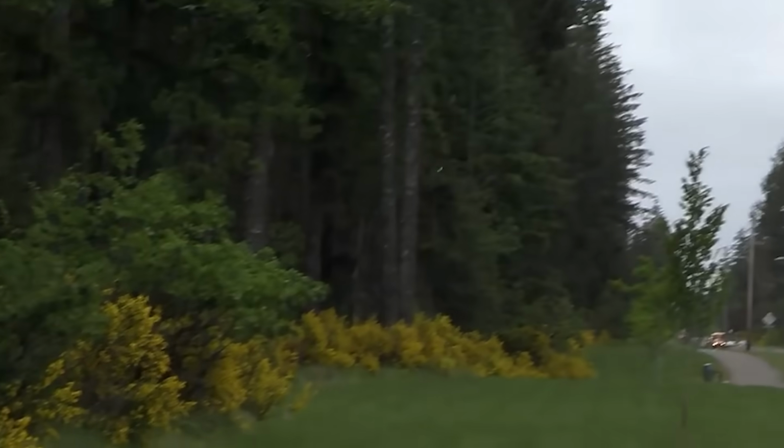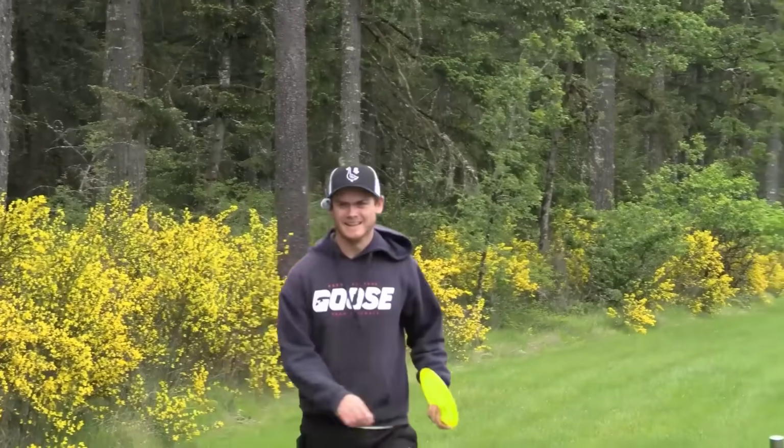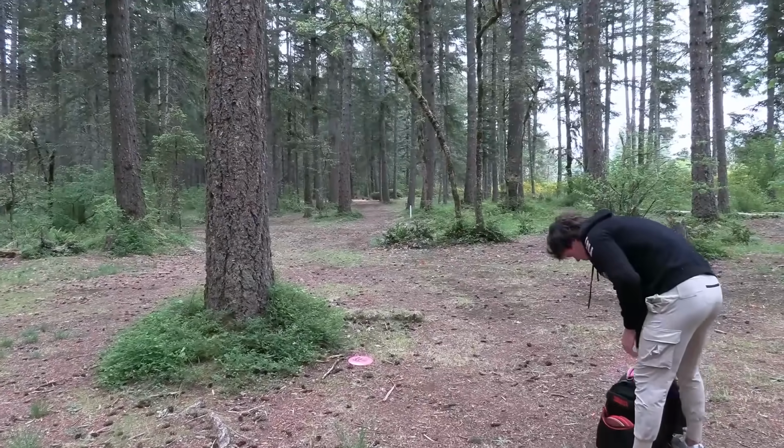Like, just get distance and then a fade a little bit in. I don't even know. Hopefully we can find that. Getting all my distance on that second shot, it's crazy. All right, you can't throw the tee shot any better. Let's see if you can get up and down.